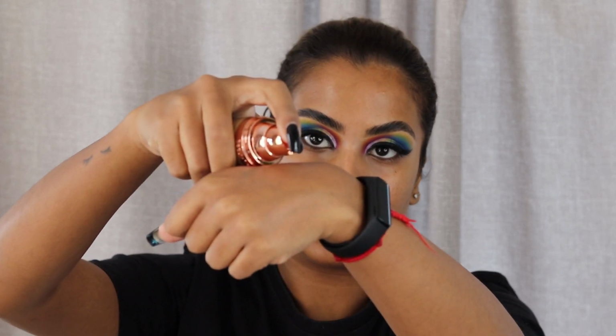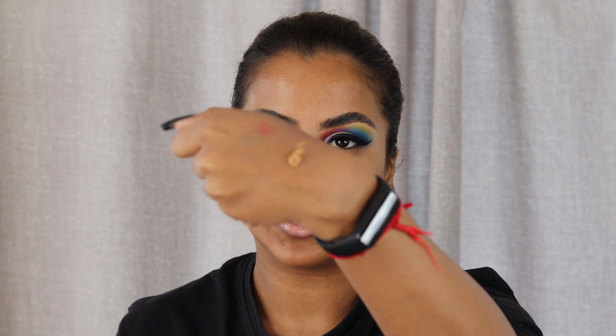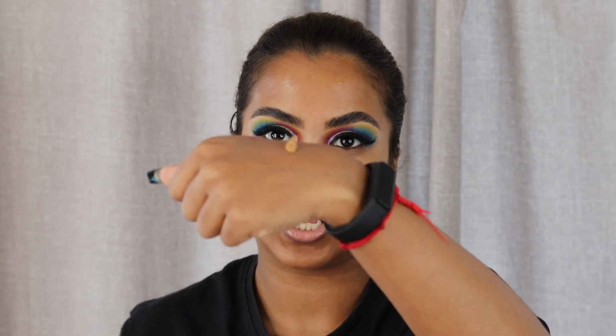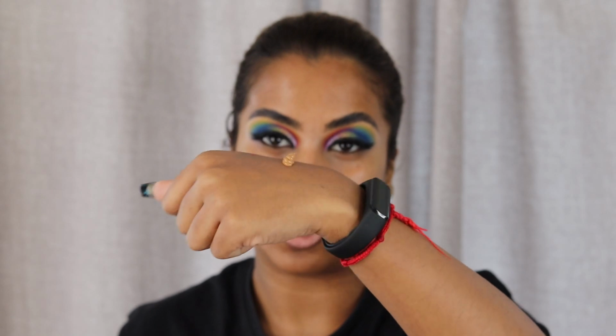Okay, so let's move on to the foundation. Now, when you first pump it out on the back of the hand, there's quite a bit of product that comes out in one pump, but you can see that this formula is quite thick because it's pretty much left a peak on. Okay, so we're going to try to blend out this foundation with a sponge and a brush, and we're going to see what it looks like.